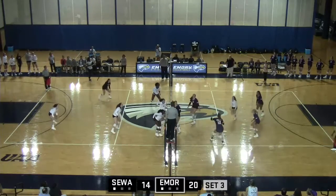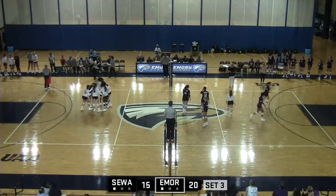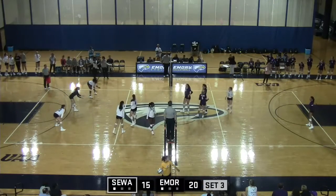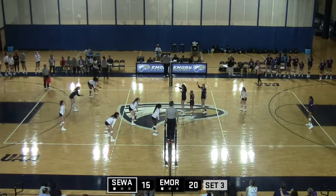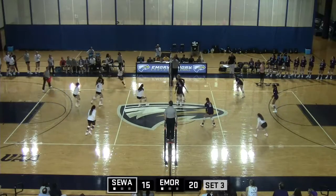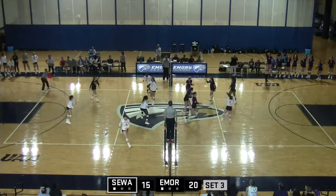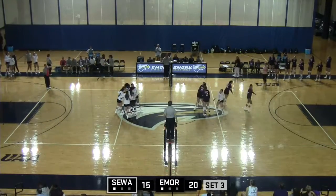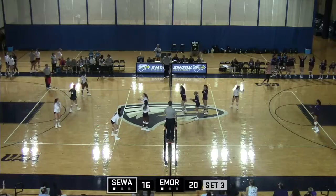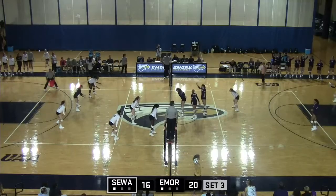Tough serve. Very tough serve that time by Logan Van Rieken, but somehow the Tigers survive. 15 serves 20. Wow, what a dig. And off the block. I wouldn't be surprised to see a timeout taken by Emory with one more point. 16 serves 20, and Sewanee shows no signs that they are going to go gently into that good night.